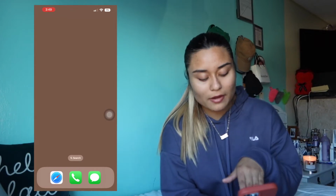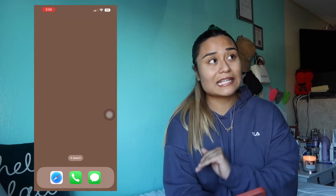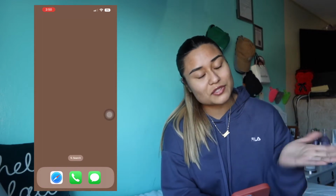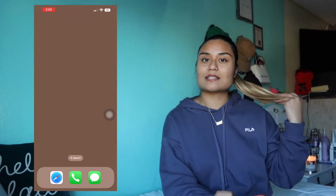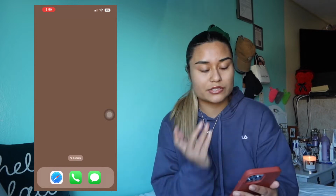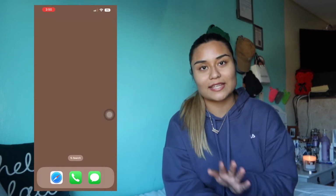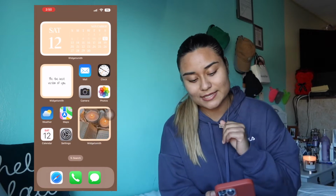And then on the bottom, I just have Safari, phone, and messages. That's how I've had it for years now, so I don't even touch that. That's just there. I just know if I need to text somebody, right there. If I need to call somebody, right there. Or if I need to search something up, it's right there. So it's just the main things that I use for my phone. And then once I swipe, this is what I have.